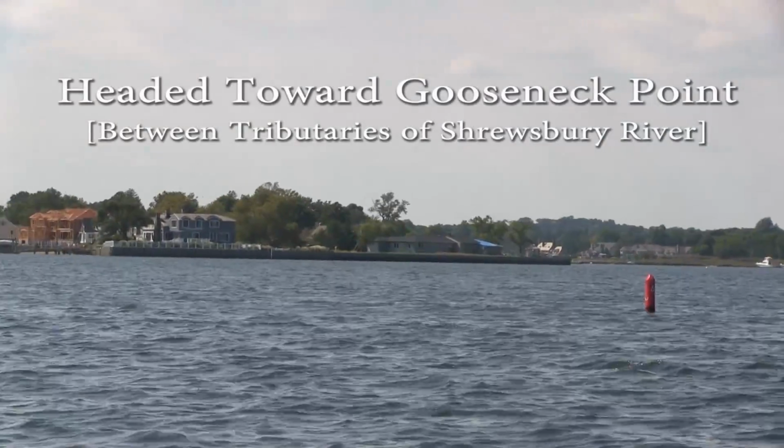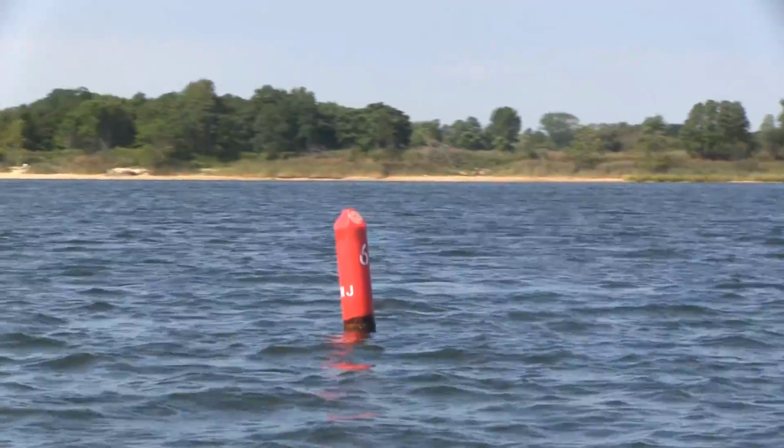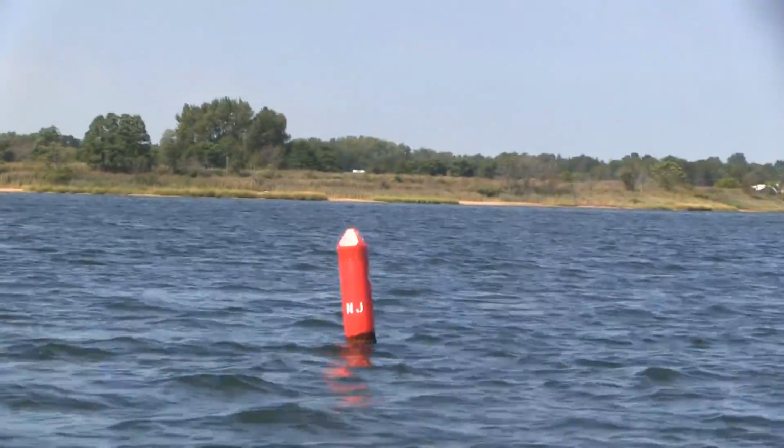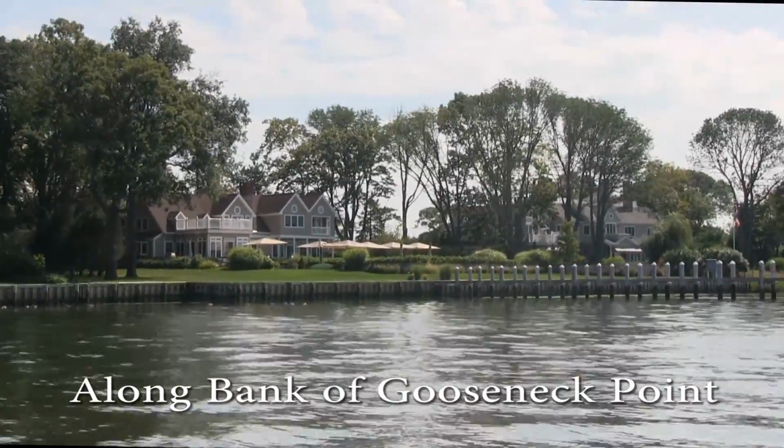All right, so where are we headed? Toward Gooseneck Point, and we'll stay to the right of Gooseneck Point and head up one of the tributaries of the Shrewsbury River. But we're now outside the channel, and the water is pretty shallow, and I'm starting to see lots of white jellyfish for some reason.